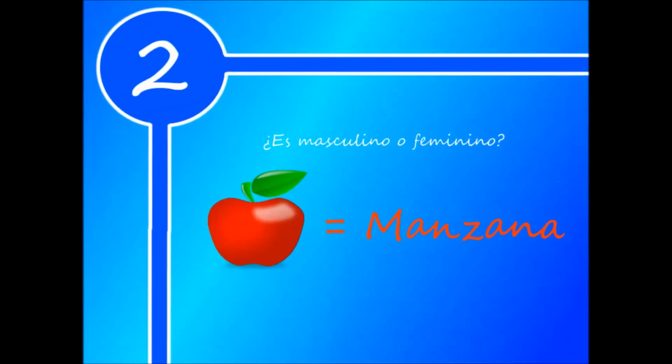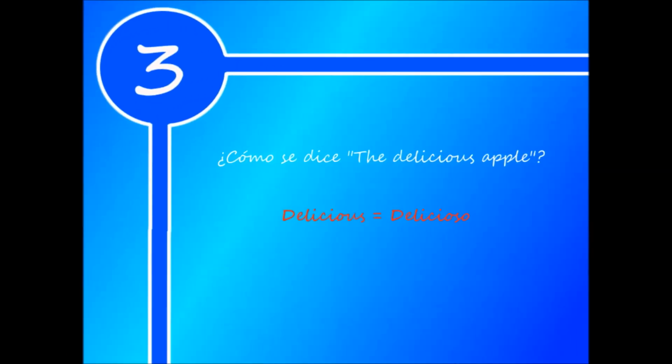Question 2. In Spanish, the word for apple is manzana. Is manzana masculine or feminine? Because it ends in an A, manzana is feminine. The Spanish word for delicious is delicioso. Using the information from the last question, how do you say the delicious apple? The delicious apple in Spanish is la manzana deliciosa.